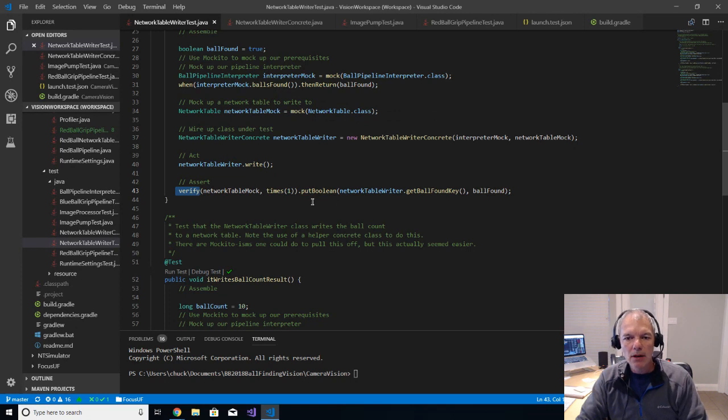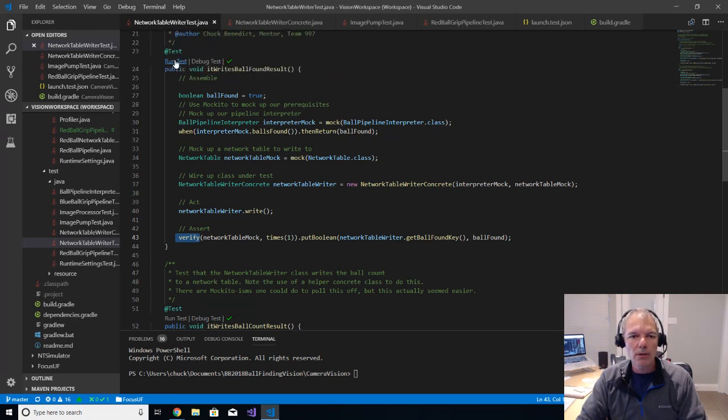And in particular, when put boolean was called, I want to know, was it called with the key that my network table writer exposes? And in particular, I want to look for the ball found key. And when we wrote to that key, what did we write to it? Well, we wrote ball found, which was defined up here. So the act of doing this verifies that the writer did what I expected it to do. So let's just run this test and see what happens.